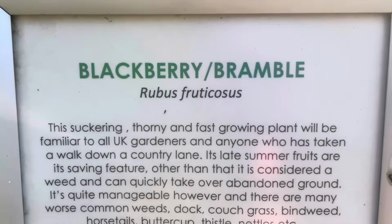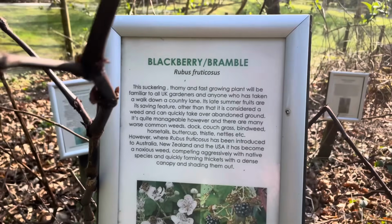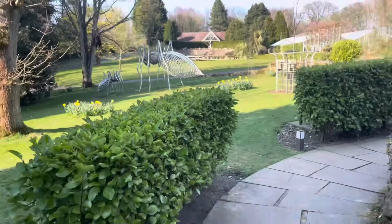Is it blackberry or is it bramble? Come on. There we have it. People think I'm absolutely nuts, but I say blackberry, from the northeast. Our lass, who's not from the northeast, says brambles. I always said blackberries. I would never have said brambles in a million years. What do you call them? Blackberries or brambles? I couldn't give a shit, to be fair.